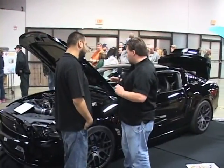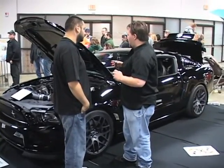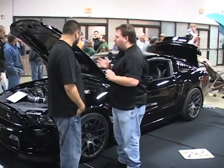And now we'll take a look down at the other car that you just actually completed, the Mustang down there. Yep, so we'll take a walk down there. It's a stock 2013 5.0 Mustang, and the owner needed a little bit more power out of it. What have you done to this car?